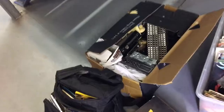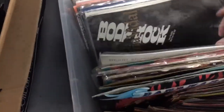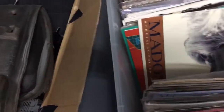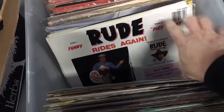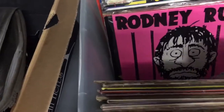Okay. A lot of small stuff. This is a whole box of car stereo. All the LPs are here. There's a small one here and a big one. Clothes there, CDs.